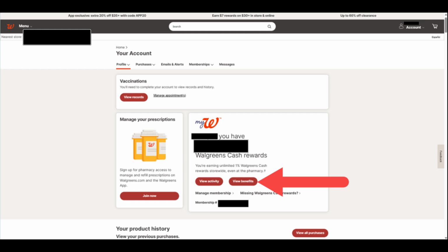It's going to have your vaccine records if you have any. It's going to have your prescription management if you get your prescriptions at Walgreens. It's going to have in really bold writing the amount of Walgreens cash you have. There's also going to be your membership number, all of that stuff. And then there is a view activity and a view benefits. You are going to want to select view benefits. So go ahead and click on that, and it's going to open another screen.